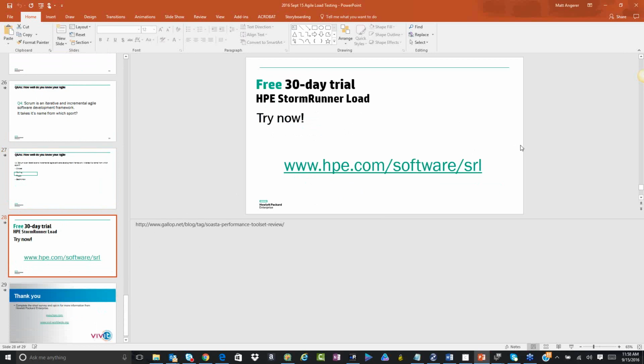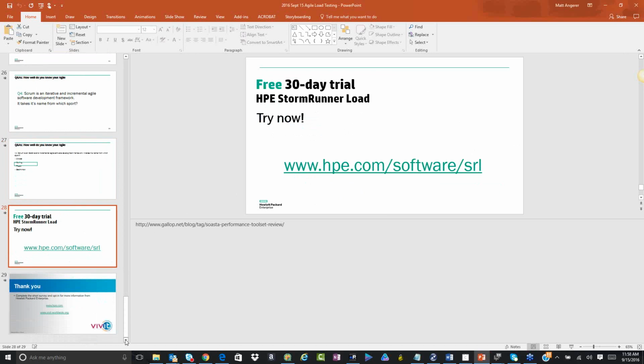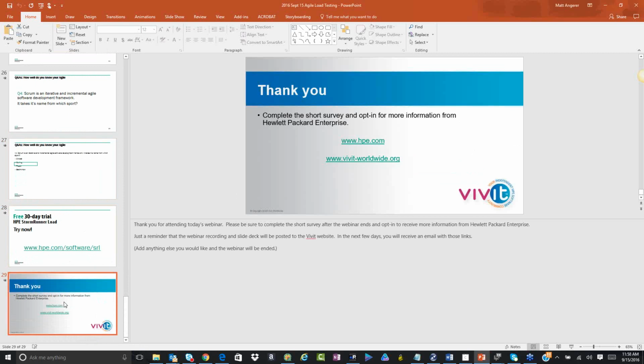StormRunner is essentially, as Oded pointed out, Performance Center and LoadRunner's little brother, with the ability to burst up and scale down within the cloud, which I think is the way that the industry is going, and it's ultimately going to save your organization time and money while also improving quality over the course of time.